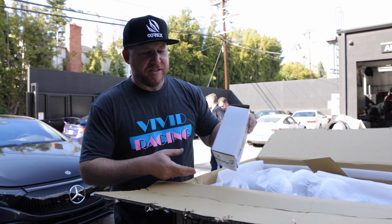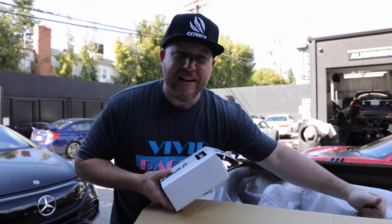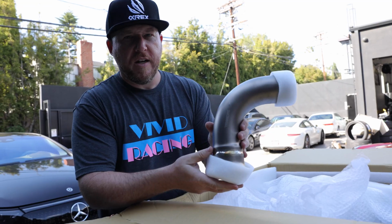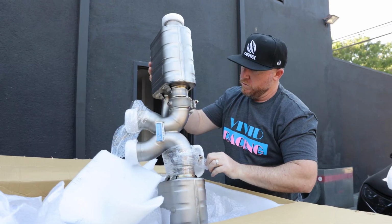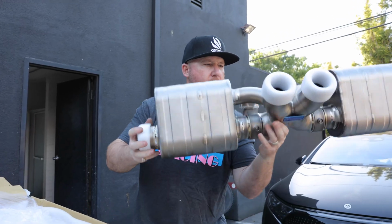All right, got the IPE exhaust. This is going on the 991 GT3RS. This is titanium muffler, stainless steel, high flow headers. Titanium, weighs nothing. Look at those heat shields around the valves. That's different. Weighs nothing.